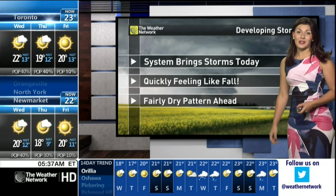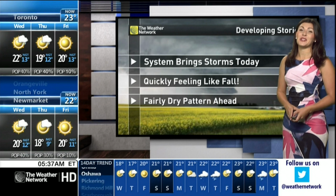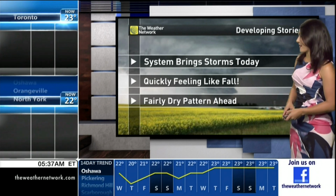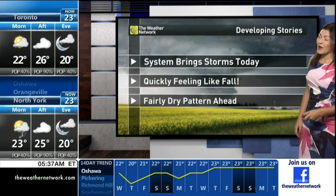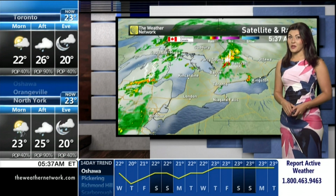Quickly feeling like fall. Temperatures are really going to take a plunge, and we're going to struggle to stay into the 20s. Yeah, grab a sweater. You're going to need it. And then a fairly dry pattern ahead. We really don't have any other big systems that we're watching track into southern Ontario.